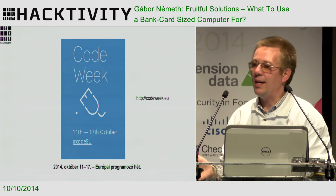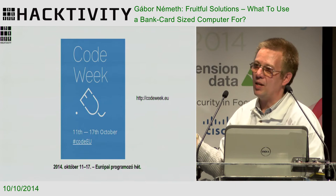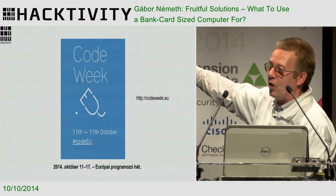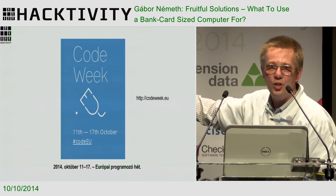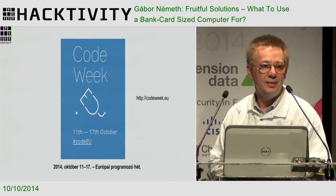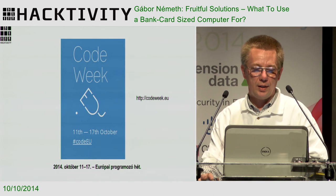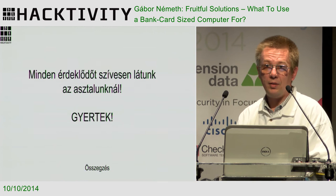European Programming Week. We're supporting this with Raspberry, because we can invite kids, for example, we can put three Raspberries, and from the cost of one PC, you can have like 4 to 5 workstations installed. So please, next week, from the 11th to the 17th, please try to join us in promoting programming. Again, codeweek.eu is the URL. We would be delighted to have you. Whoever wants to participate, you can just register at codeweek.eu. This is the second in a row in the series of these events.